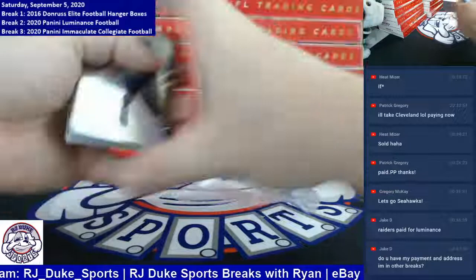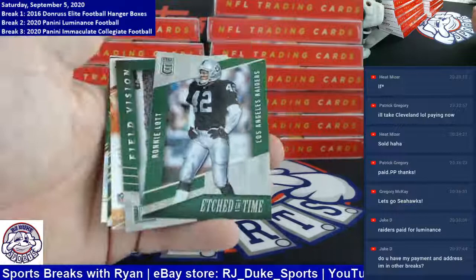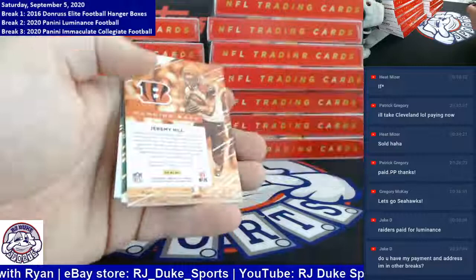All right, here we go. This is box number two. Again, every single one of these cards ships. We'll stop here. Look at Ronnie Lott and Jay Cutler. Then we got the Bengals on the board. Jeremy Hill. Hey, we just sold the Bengals.